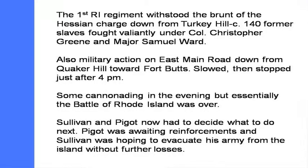Meanwhile, there's also military action on the East Main Road down Quaker Hill toward Fort Butts, but that was slowed, and that kind of faded in late afternoon. That night, there was some cannonading across that valley, but essentially the battle itself was over. Sullivan and Piggott then had to decide what to do next. Piggott was waiting for reinforcements to come from New York, and hoping to evacuate, and Sullivan was hoping to evacuate his army from the island without further losses.